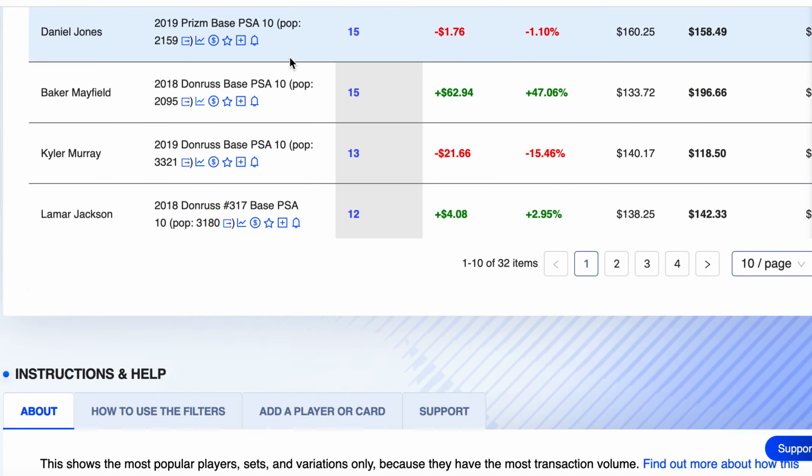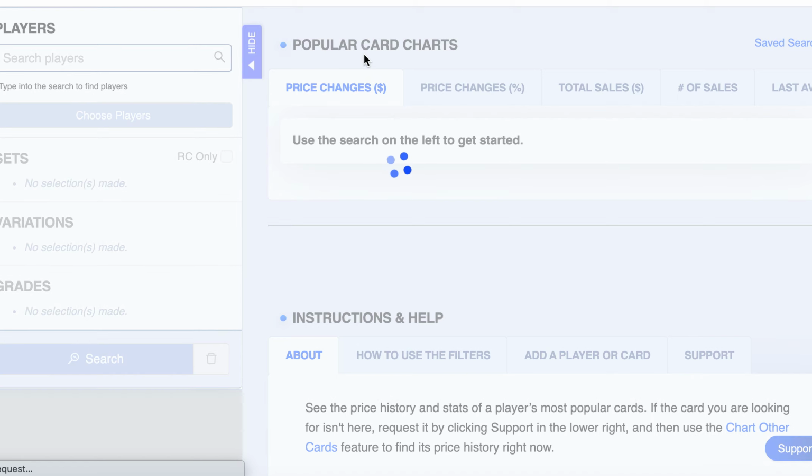Daniel Jones, 2019 Prizm base, pop count of 2159, 15 sales on the week. Let's pull up his chart. So, getting closer to 1% sales volume.